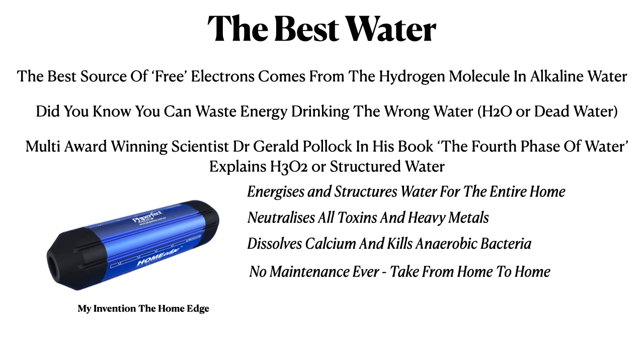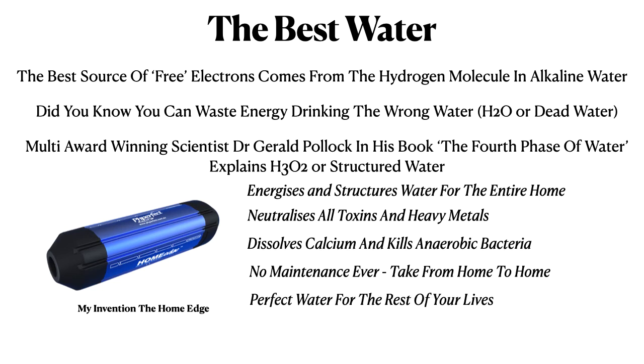Now, it never needs maintenance because water structures when it vortexes left and right at the same time and then crashes on itself like it's going around rocks. And inside the Home Edge, there's a lot of little stable fins that the water has to run around. So we copied nature with that one. So it gives you perfect water for the rest of your life. You can take it from home to home and it never needs servicing. And that'll give you structured water. It goes straight into your cells.